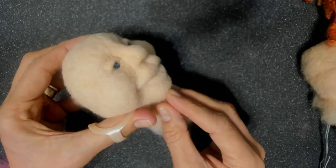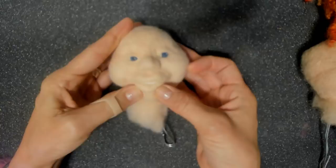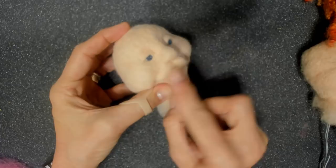That was the under chin and then the lip roll. And then I just sculpted this underneath the top teeth. So consider putting in a little mound so that your lips don't sit too flat on the face.